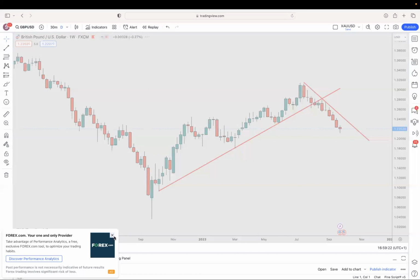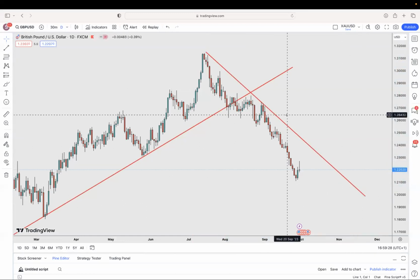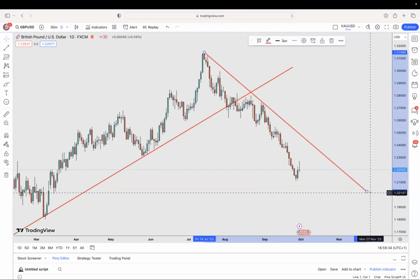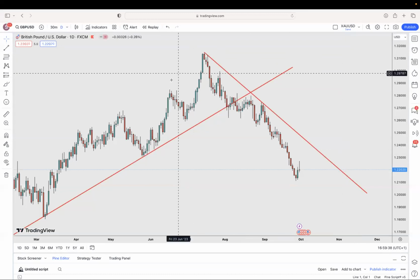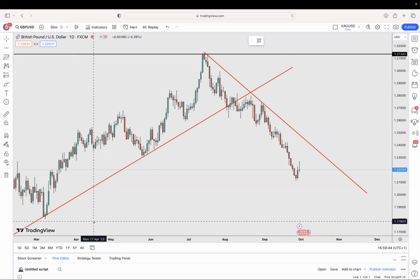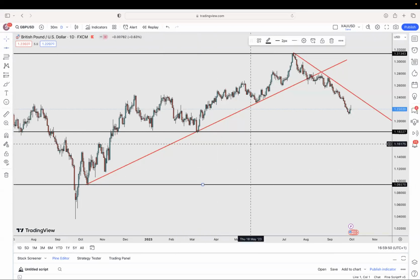Then we can go on the daily, and then we can readjust to have something more accurate, something exactly like this. So that's perfect based on resistance and support. Now, what you need to understand is we always draw to higher resistance and to higher support, okay? And now, what do we have? We zoom out a bit. We have that key level here.